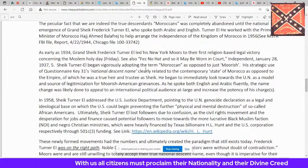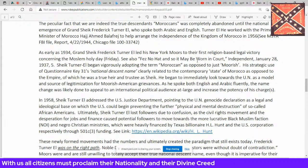See also Fez number hat and so it may be worn in court.